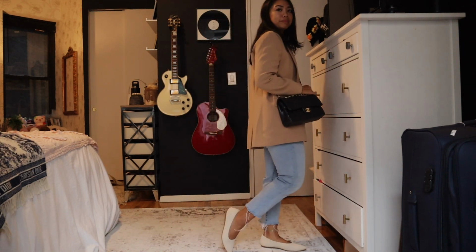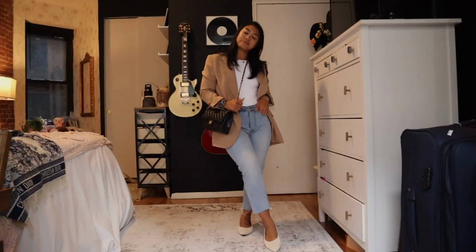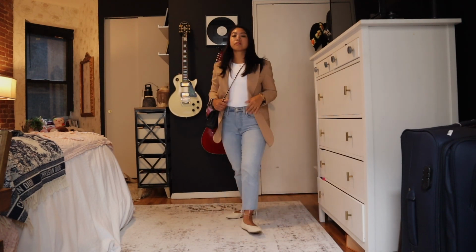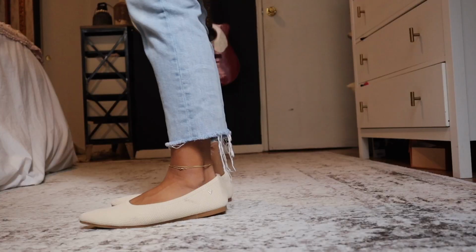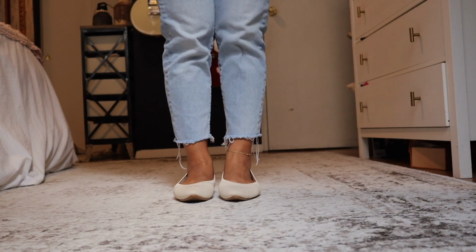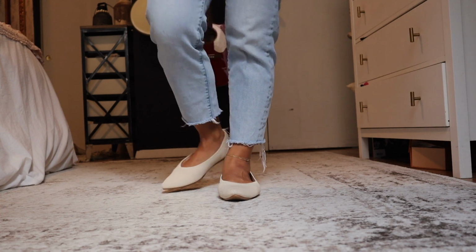They fit me perfectly. So I styled these shoes with some of my favorite staple pieces: my light wash Levi's jeans, my Aritzia bodysuit, and my Aritzia Babaton blazer. And I did this to kind of give you all an idea of what I would wear on a casual day out.